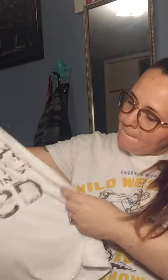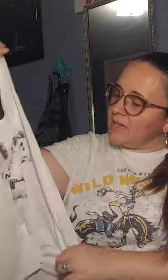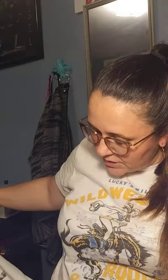Rebecca Minkoff Razorback, not Razorback, tank top. Says love in 3D in a floral print. It's really dirty. It looks like somebody stomped on it. Rebecca Minkoff, no matter how bad, of course I'm going to wash that. But no matter how bad of a condition it is, it sells for me. Sometimes I have to sit on it a little bit longer, but it sells.